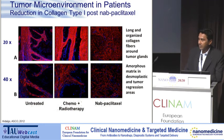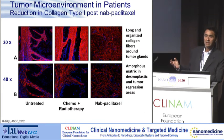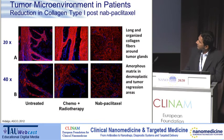When we looked at the architecture of the tumors, it was very interesting. This is untreated, this is prior to treatment. You can see this is staining for collagen. You can see organized collagen fibrils. The middle panel is actually looking at another set of patients who were conventionally treated with chemo and radiotherapy. And these patients still retain that architecture of collagen.